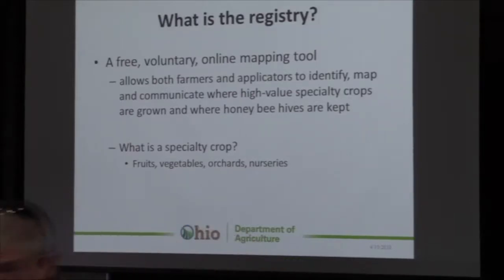And again, it's important to note that this is not a regulatory, legal enforcement type of tool. We at the department are not really using this to enforce any rules. We just kind of keep it running, and it's for people out in Ohio, farmers and applicators to use. There's no special legal protections associated with using this program. It's a communications tool.